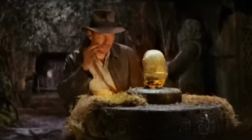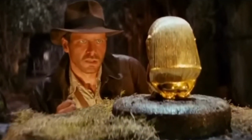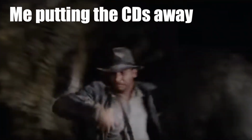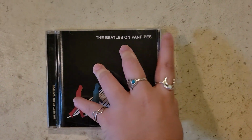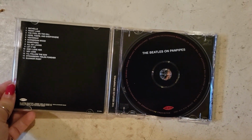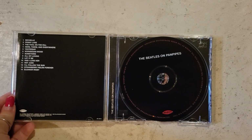Okay, but for real, going through this collection was like unearthing buried treasure. I actually felt like Indiana Jones. I found one of my favorite Beatles cover albums, The Beatles on Panpipes, which is exactly how it sounds. It's so great and funny. I just love that this exists.